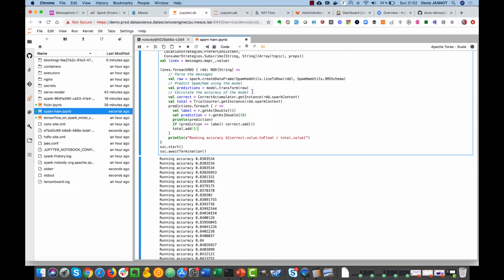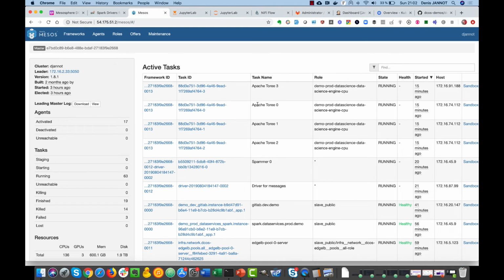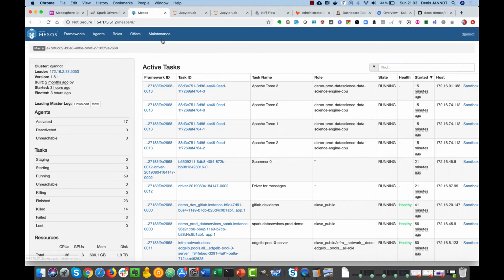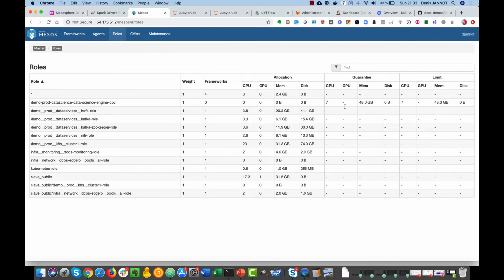Now we can go back to our JupyterLab notebook. One thing that is interesting to note is that our executors are still running there. That allows you to iterate very quickly in your code and try some modifications. But in this case, we don't want to continue with this demo, so we go to the kernel menu and click shutdown kernel, and it will release the resources in Mesos, and that will also release them in the quota utilization of this user.